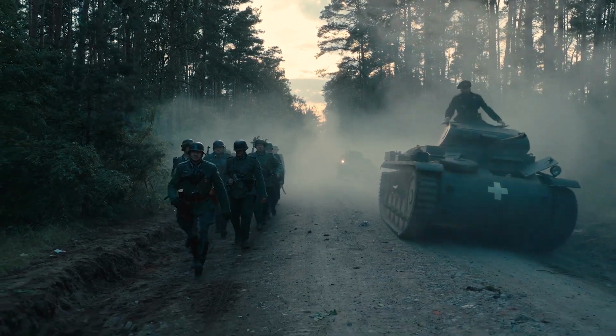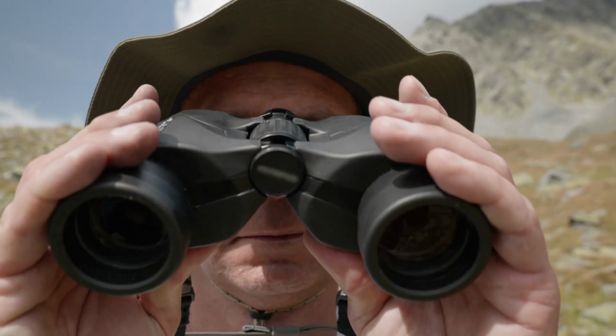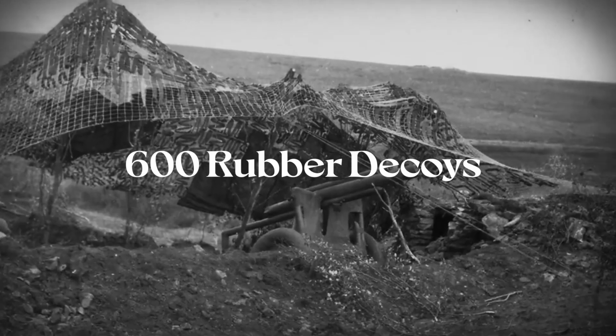Hold on tight. Ghost Army. Picture yourself in 1944 as a German general, eyes glued to the English Channel, ready for a massive invasion. But what do you actually see? 600 inflatable tanks and trucks. Yes, 600 rubber decoys designed to look like a huge Allied force.